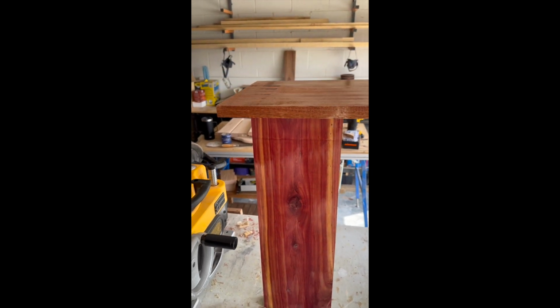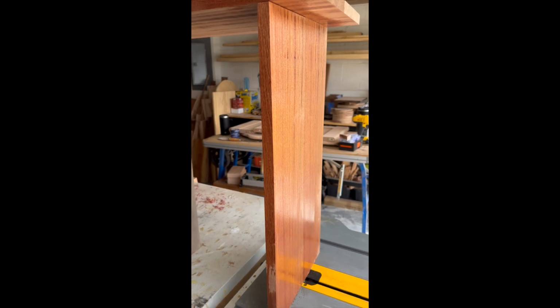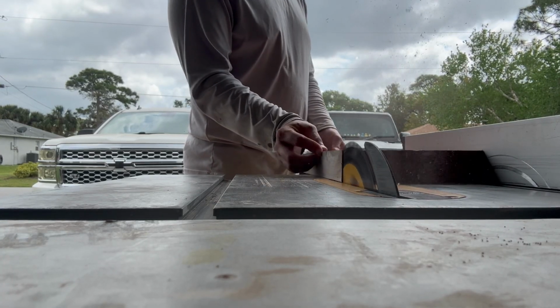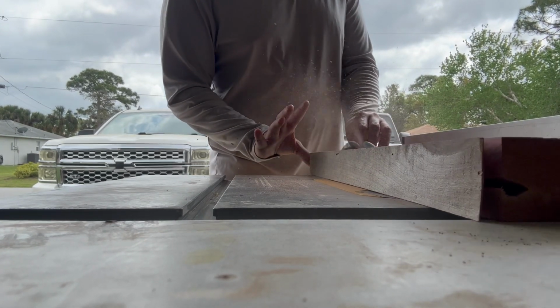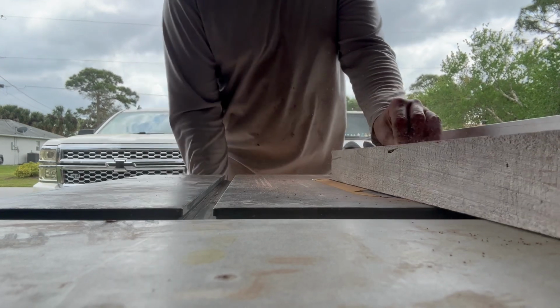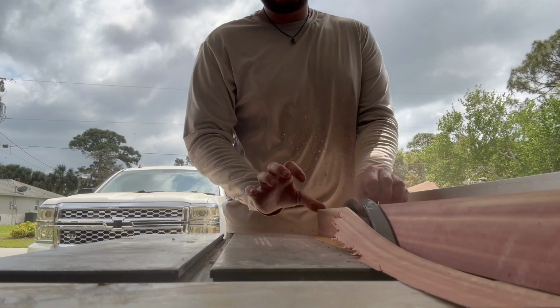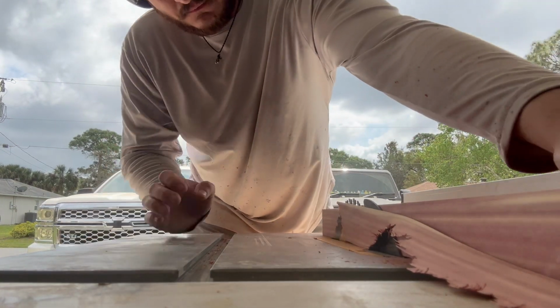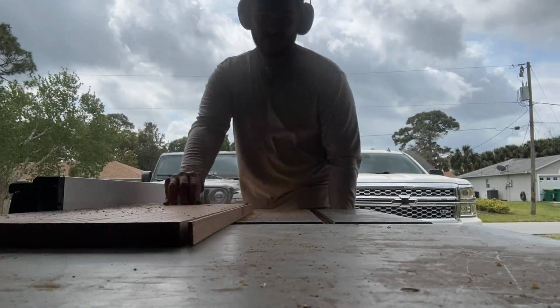So after planing all of these boards down, we absolutely hated the cedar with the mahogany. We had a decision to make. Do we start all over? Do we use another wood species? Do we just lose all this money in wood? Or do we try to figure it out? But how? Well, if you know us a little bit, you know we always figure it out. No matter how hard, no matter how frustrating, we figure it out.